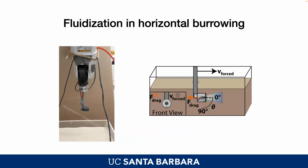We also looked at this horizontally. So we had a robot arm with air being pointed either forward in the direction of motion, down, or at any angle in between.